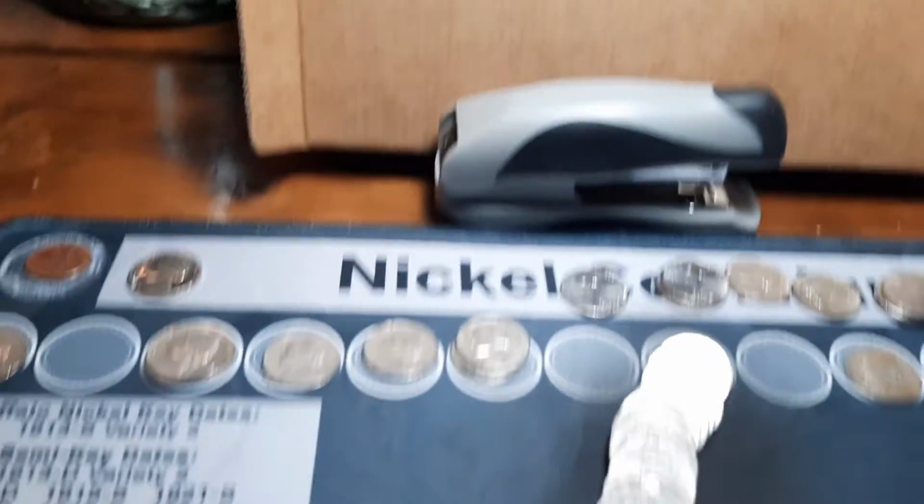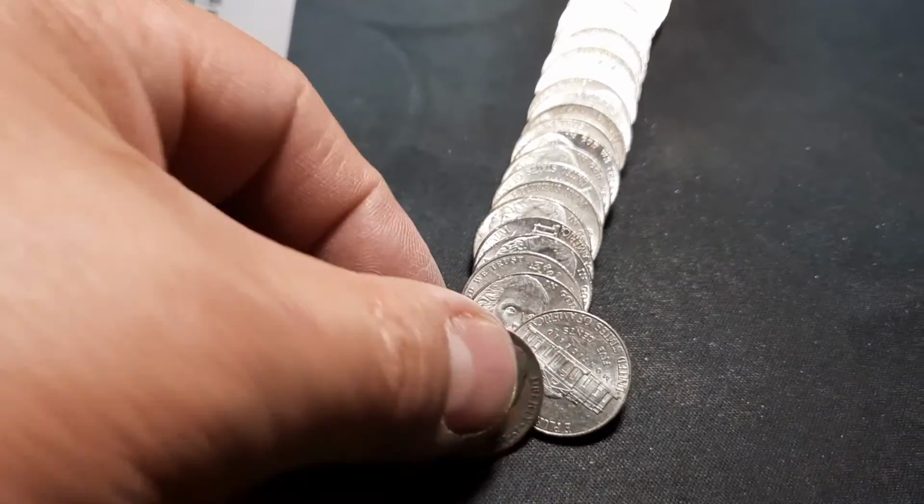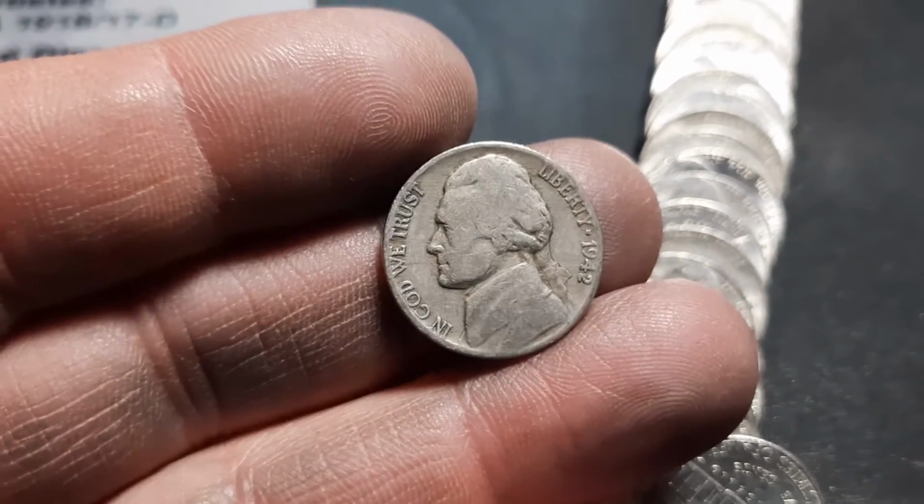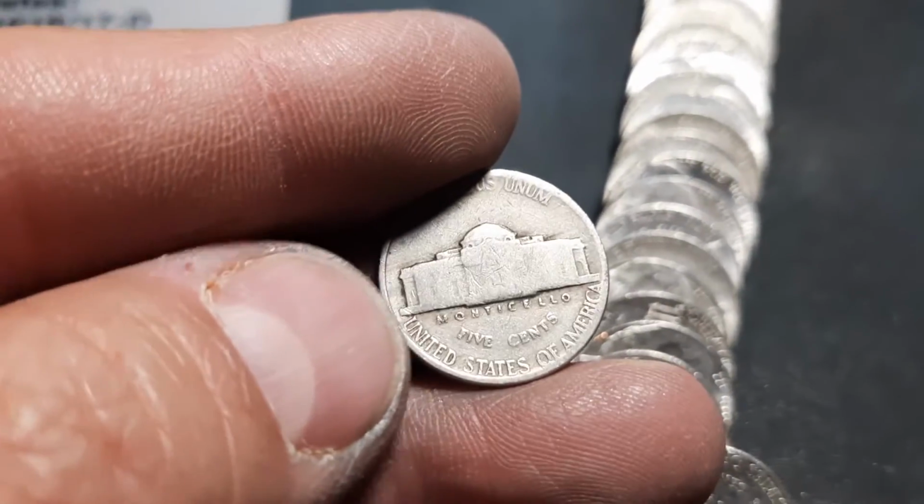Roll 46, and we have 40s nickel, number 7. It will be a 1942. I do not see these often. And it will be a Philly.